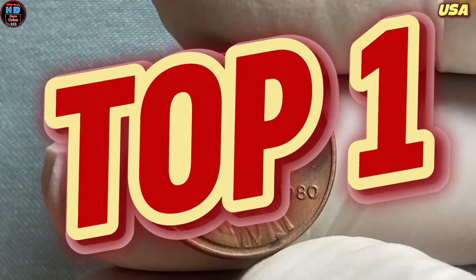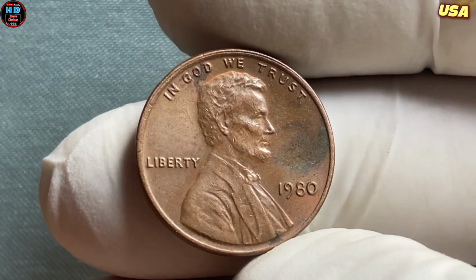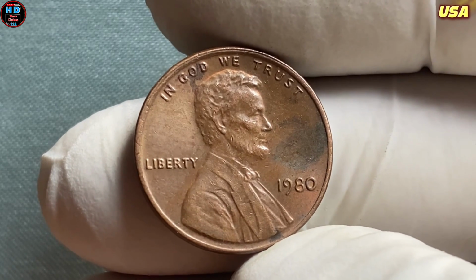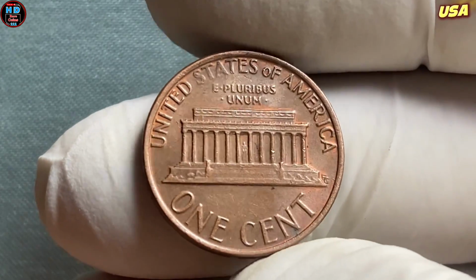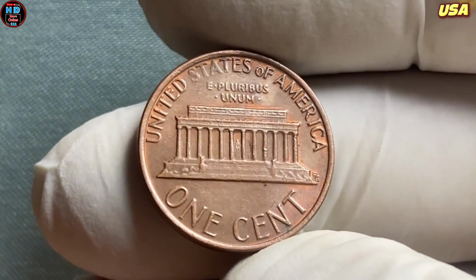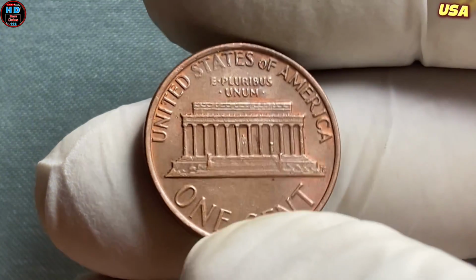Top 1. In 1980, a small but remarkable coin rolled out of the United States Mint, a Lincoln 1-cent penny that would, over time, earn its place among the most fascinating coins in American history. To the average eye, it looked like every other penny in circulation, but for collectors and coin hunters, the 1980 Lincoln cent carries secrets worth thousands of dollars.